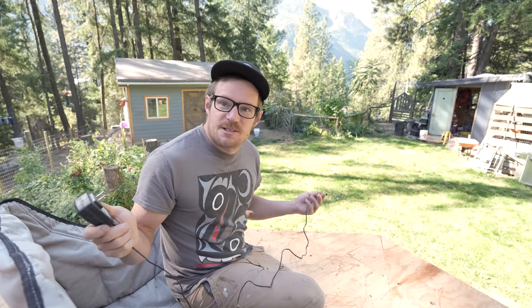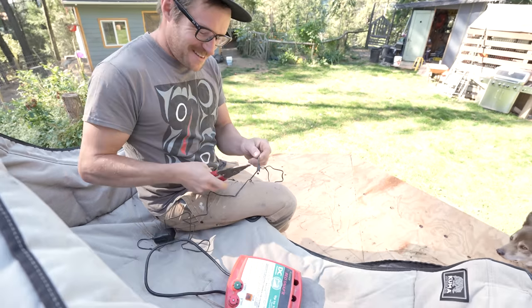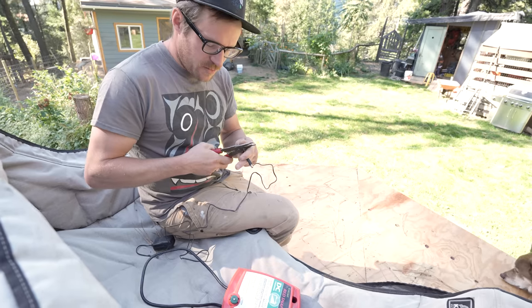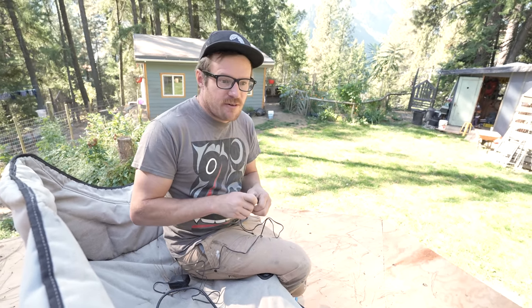So let's have an experiment in electricity. It's not gonna wreck the charger, is it? No, not with that much power. So it's a 12 volt charger, but it's 14 volts, which is a full battery.